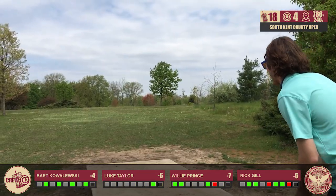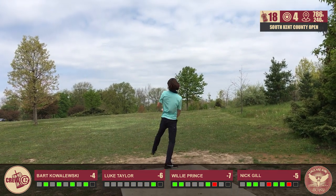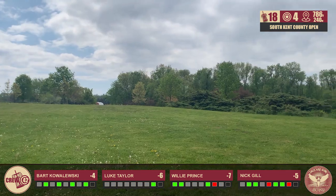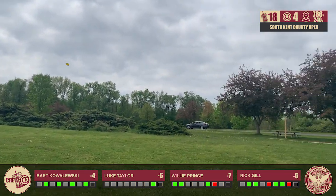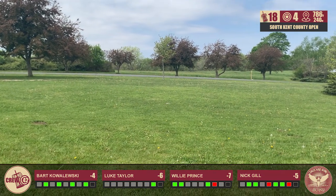Yes, for sure. He's gonna have maybe just a mid-range to the basket. Yeah, depending on the wind, he might go fairway, but Nick going big here. I've seen Willie throw putters in headwinds 400 feet. Yeah, no, he could just power his zone for sure on that shot.